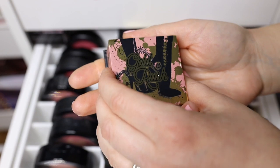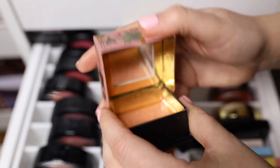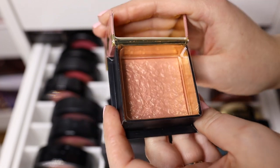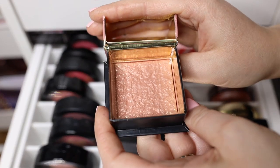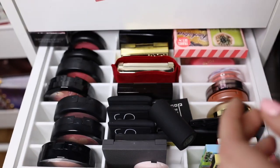Okay, I don't think I can get rid of this one because I really wanted it. And did I use it? This is the Gold Rush by Benefit. Benefit blushes are amazing. Oh, it's still brand new in the packaging. Well, yeah, this is a tough one because this was a recent purchase actually. So I think I'm gonna hold on to it because it's been a recent purchase.